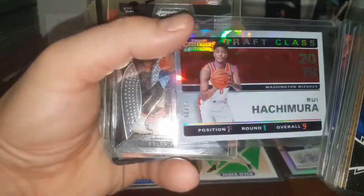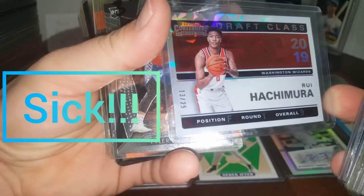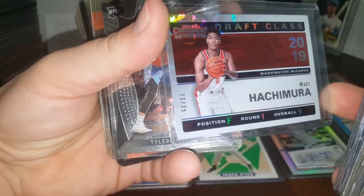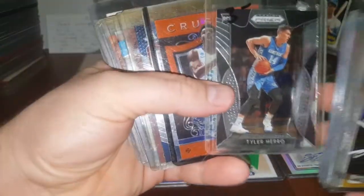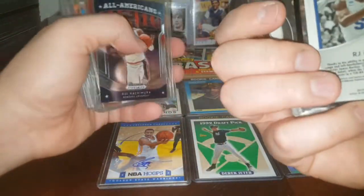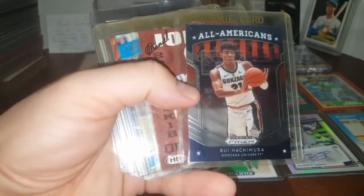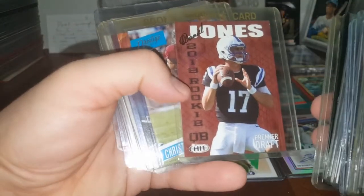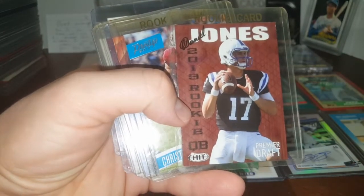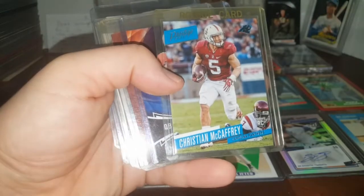Out of 25, holy crap. That's sick, with the cracked ice. Style, Panini Contenders, that's a sick card right there. Very nice. Thank you, man. Tyler Herro. Nice, RJ Barrett. That's an Orange Crusades. Not numbered, but super cool. Orange Crusades Prism. Very nice. Rui Hachimura. Another nice Daniel Jones. These look like the 96 Scoreboard cards, like these hits this year. They look like the old ones.